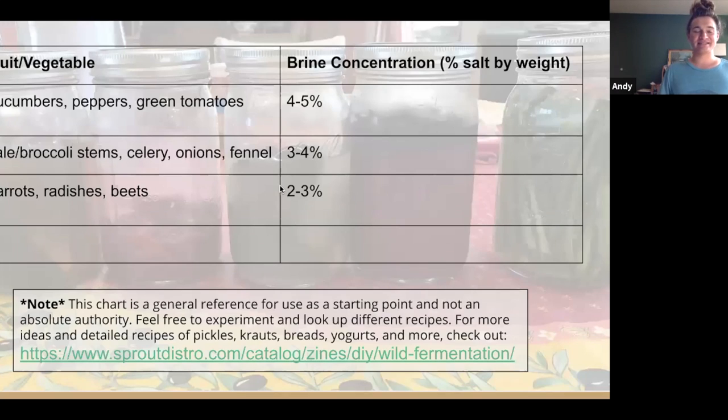So this is like a general reference chart, definitely not the be-all end-all, but a good place to start for how much salt to use for different kinds of pickles. If you're pickling really wet things like cucumbers and peppers, use a little more salt. For denser things like carrots and the roots, you can get away with less salt.